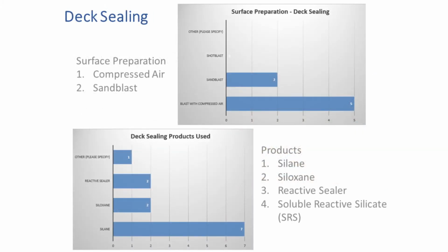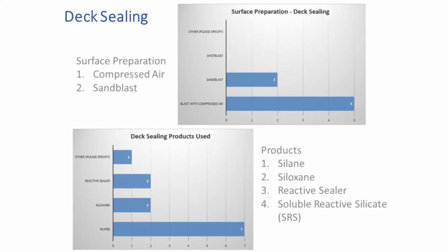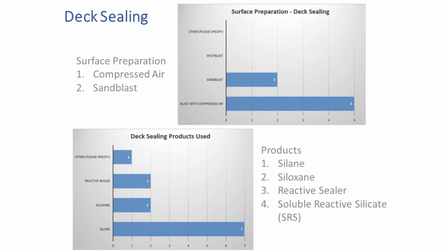For deck sealing, so more of penetrating sealers, the top surface preparation utilized by the agencies was blasting with compressed air, and then followed by sandblasting. I know for Minnesota, in some cases, we'll sandblast because potentially the white pigmented curing compound hasn't worn off, so that we'll need to blast that off. Products utilized, number 1 product utilized was silane, with 7 of the agencies reporting. 2 agencies used siloxane, 2 agencies used reactive sealer, including a soluble reactive silicate.